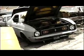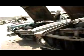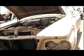If you're into Mustangs, they're in one section. If you're into Chryslers, they're in another section. Try not to make it where everything's confusing. Plus, if you don't want to be in the sun at all, you can just tell us what you need. We'll go out and get it for you.